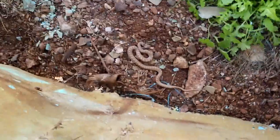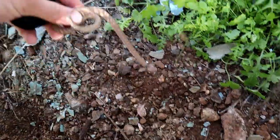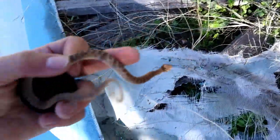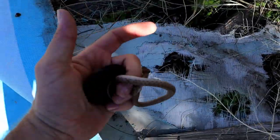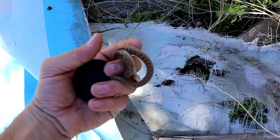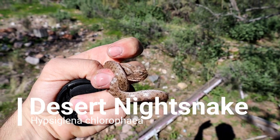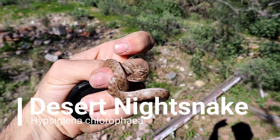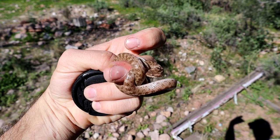All right. Oh, hey. Hey, buddy. Sweet. Tiny little night snake here. Ooh, and it's pooping all over me. Sweet. So this is a little desert night snake. And you can see it's doing its little head flattening thing that they do.